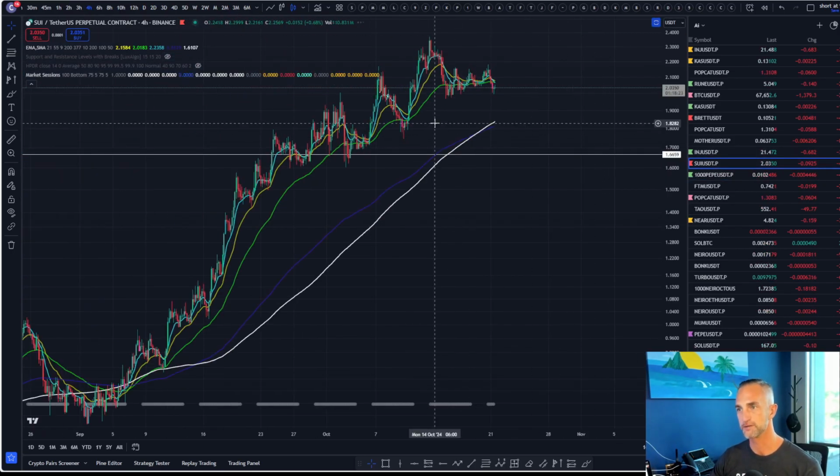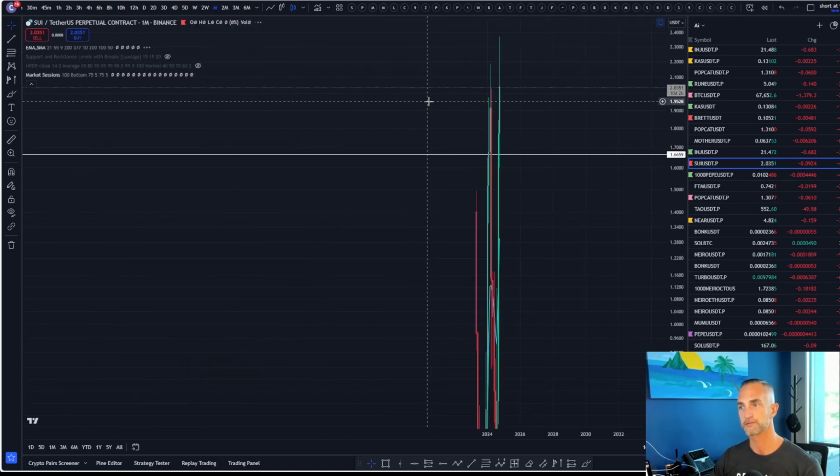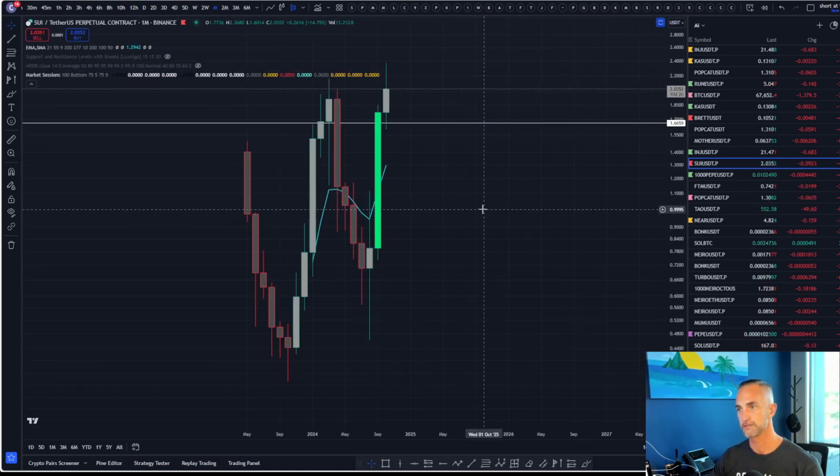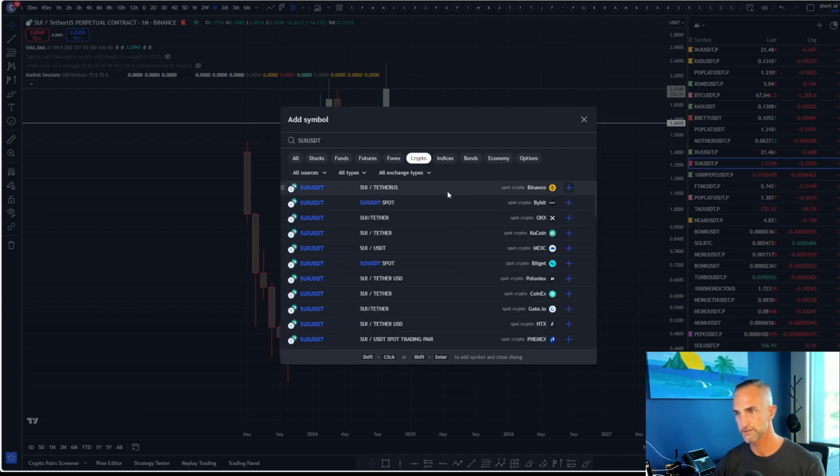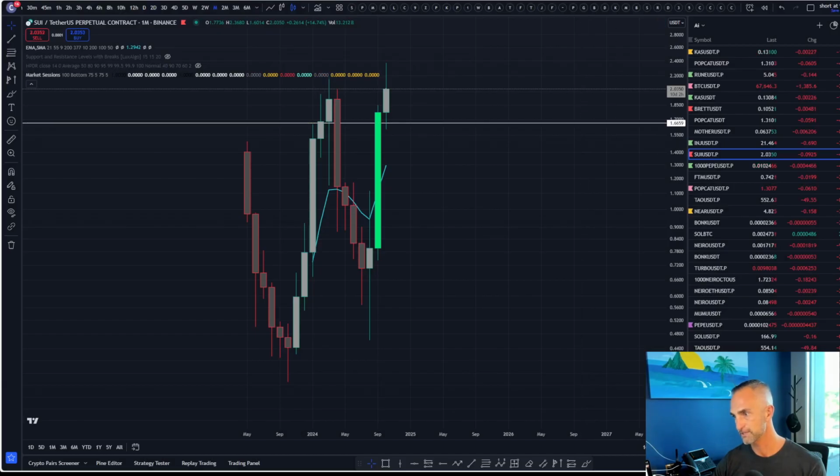Sui, Mr. Chop Sui. This one has been in a macro breakout. The chart looks pretty good, making new all-time highs. Is it new all-time highs from the dawn of time? No, I don't believe it is. Sui has been around for a while. Sui USDT, maybe Coinbase is going to be the chart for us. See how much price action.